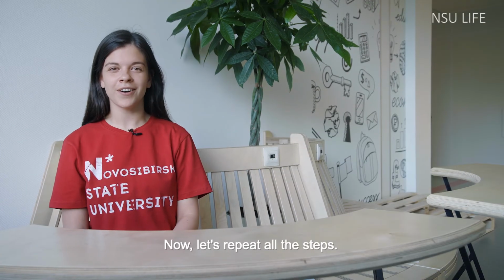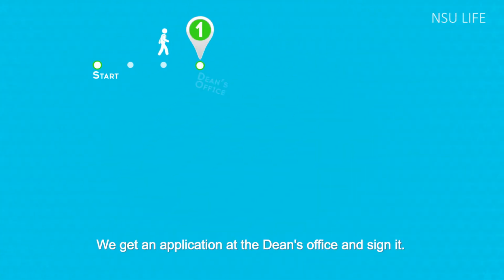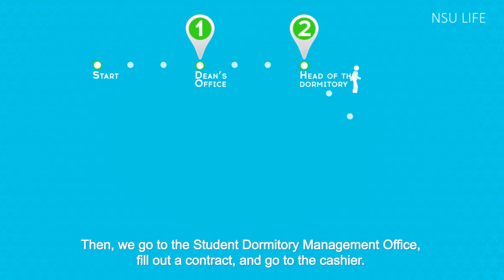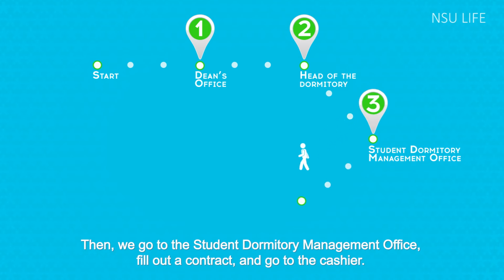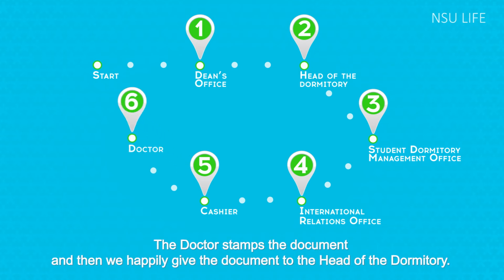Now, let's repeat all the steps. We get an application at the Dean's office and sign it. Next, we go to the head of the dormitory and sign it too. Then, we go to the Student Dormitory Management Office, fill out a contract and go to the cashier. We pay accommodation fee at the cashier and then go to medical examination. The doctor stamps the document and then we happily give the document to the head of the dormitory.